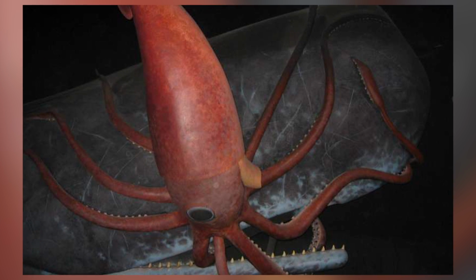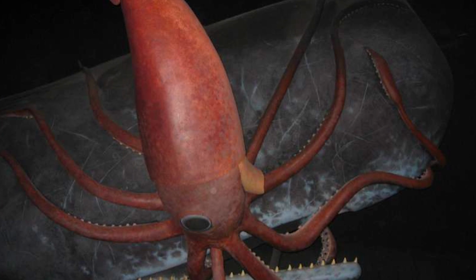Scientists aren't even sure what something this big eats. They think it probably feeds on whales or your deepest, darkest fears. I wouldn't be surprised if the colossal squid works part-time as a gatekeeper for hell. It makes me think that the old Greek stories about the Kraken might have been real.